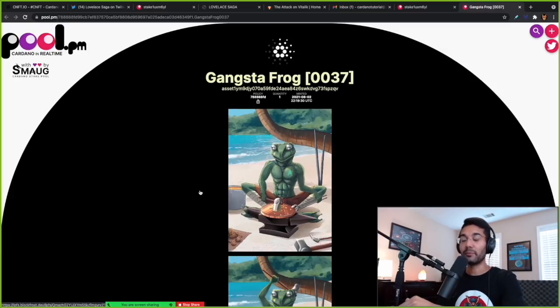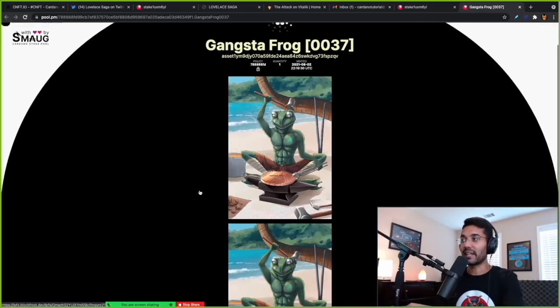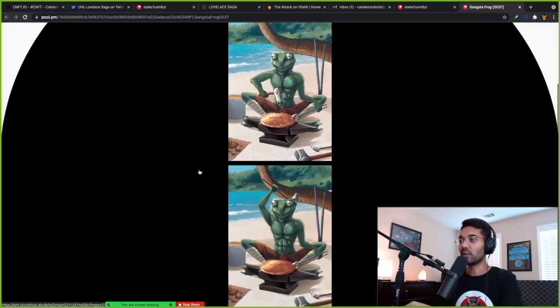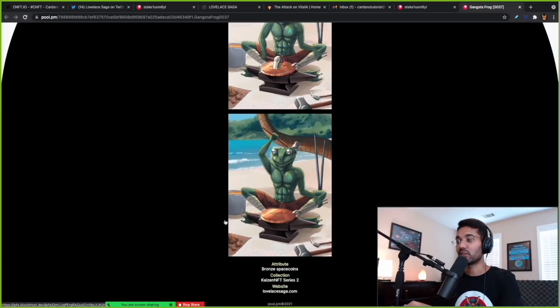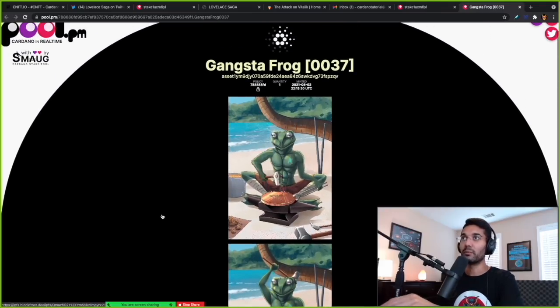What's really cool about pool.pm is that depending on the characteristics of your NFT, it even shows you different things like animations. So if we check this out, this is from our latest drop, KAIZN Series 2, and we had the Gangsta Frog. And it's really awesome because you can see the animated version as well as the still image. And below that, you can actually scroll down and you'll see some different metadata that is associated with the specific token. In this instance, we've got the attribute for this character, the series of the collection, as well as the website so that you can get more information about this series of NFTs. So really excited about that. It's really cool to see what's possible with pool.pm.